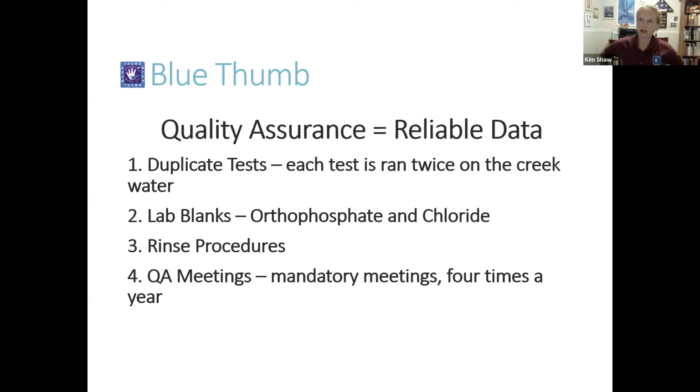Okay, hello. My name is Kim Shaw. I'm the Blue Thumb Quality Assurance Officer. And here's a slide. Even though our data is citizen science, it still is a lot more reliable data than just somebody going to hach.com, which is where we get our test kits from, and doing stuff and entering it into a database somewhere. We have a lot of quality assurance built into our program. Here's kind of the majority of the list of them.